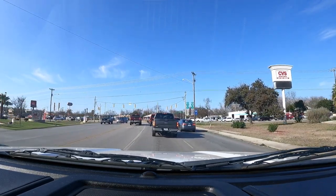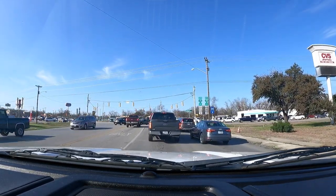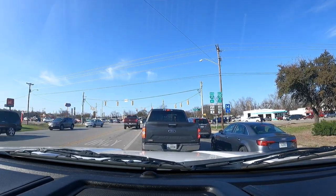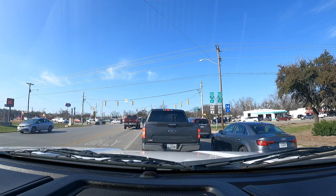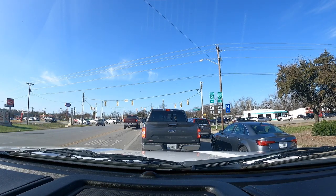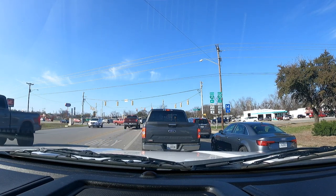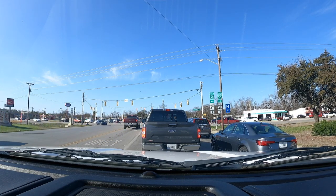This intersection up here is the intersection of South Seguin Avenue and Business 35. Business 35 is also called Elliott Knox Boulevard, and Business 40, no, not Business 46. It's got another name to it. There's like three names for it. But it parallels I-35 through most of town, and it goes north and south also.